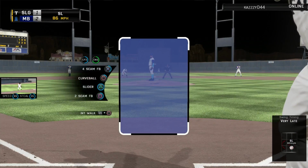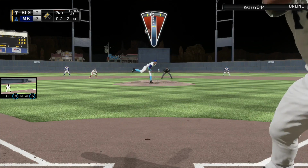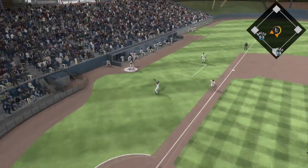Missed my spot a little bit there, but he's out in front. Or actually, he's very late on that, so he's trying to stay back. And we got an 0-2 count. We're just going to go up the ladder with a fastball. Get him to swing at it, and it's an easy foul out to the third baseman.